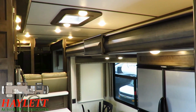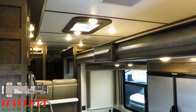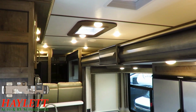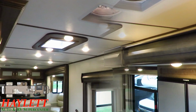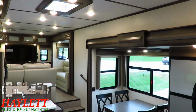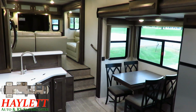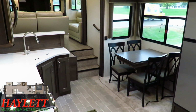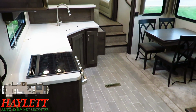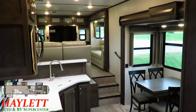So compared to the 3790 RD, if you're looking to tow and go, I think you should look at this 378 High Country right here, or 370, whatever this number is. Too much alphabet soup in this business. Now you could also really compare this very nicely to a 366 RDS Cougar fifth wheel like you might find here at Haylett RV. This picks up where the Cougar leaves off, because this is that step between the Cougar and the 3790 Montana that I mentioned outside. It's kind of the Cougar on steroids.